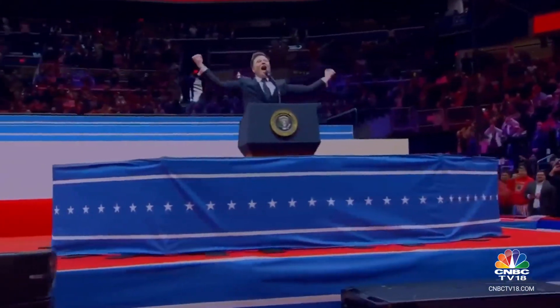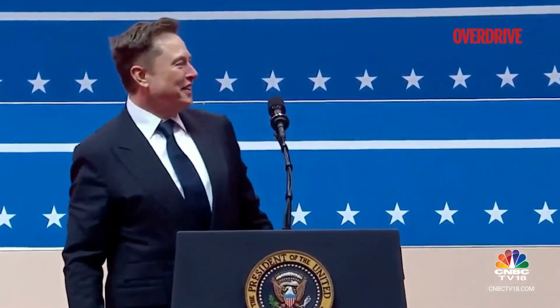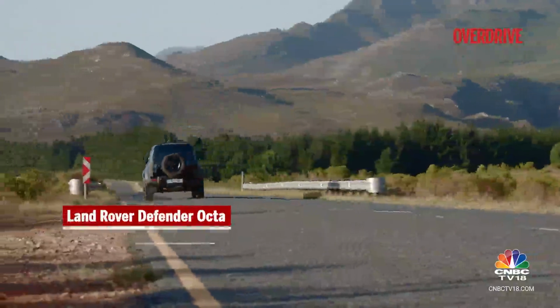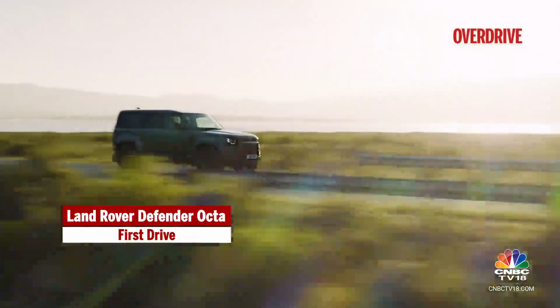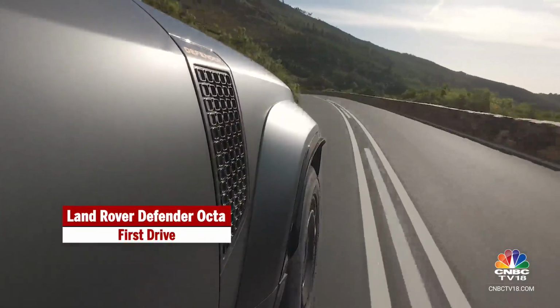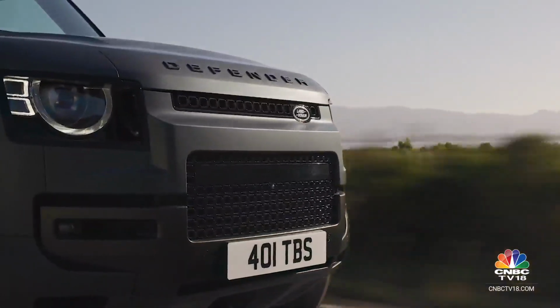While the world was watching Elon Musk celebrating in Washington, D.C., and wondering how the new regime will shape the future of electric vehicles discourse, we landed in Musk's birth country to drive a product which was totally opposite. A heavy-duty SUV armed with a twin-turbo V8 engine, Land Rover Defender OCTA.